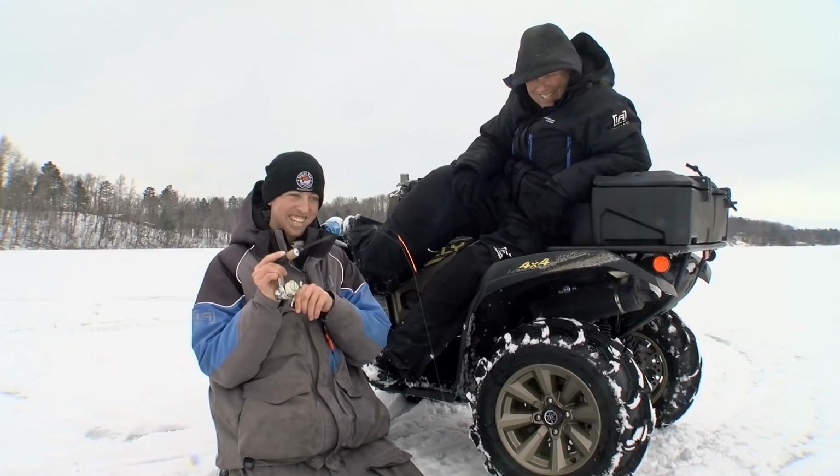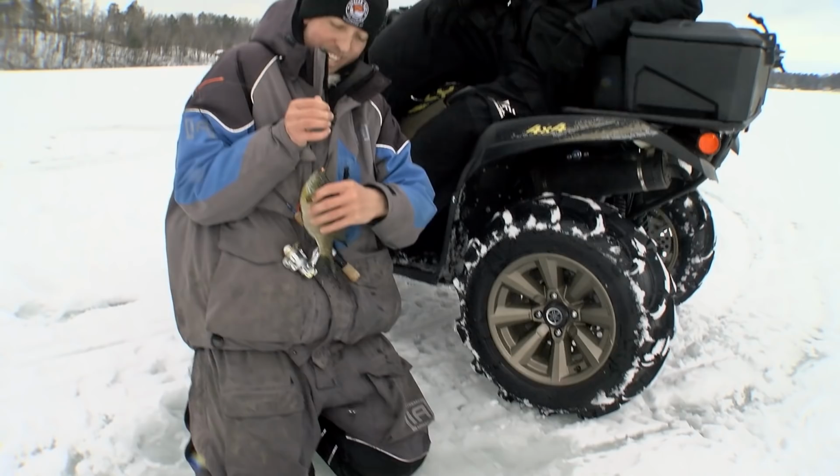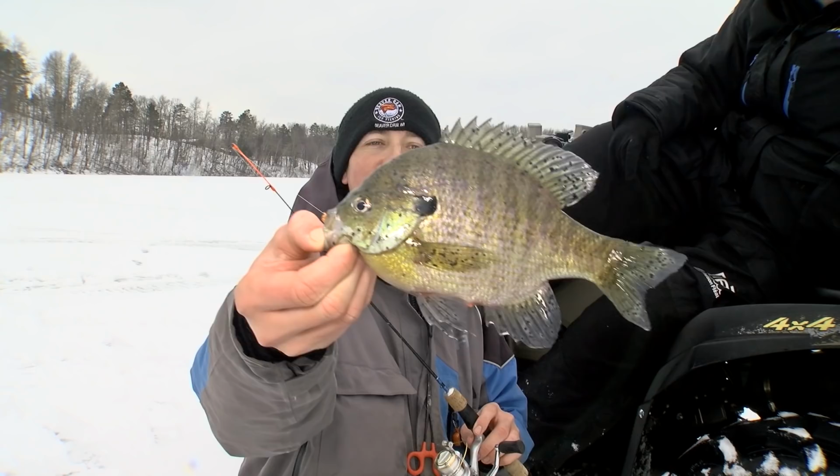I bet it's a crappie. Nicely done there, Josh. I actually just got a real nice bluegill inside the weed line. Oh my God, that's a tanker there. Dandy right there. I think that's worth a tape measure, buddy. Yeah, I bet that one's 9 inches. I think he might be bigger. Well, let's measure him for the folks. Should we measure him? Yeah, let's do it. I got my tape measure right here. When you're catching big ones, it's kind of fun to check it out.